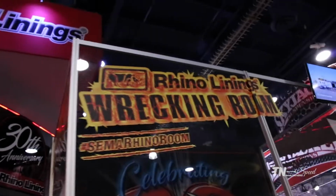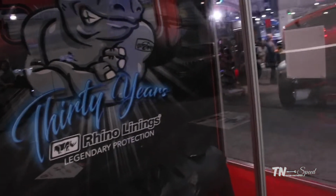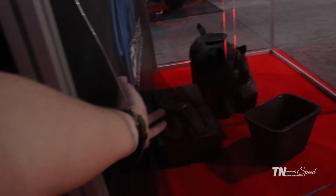Rhino Lining was really creative and set up a wrecking room full of their stuff on random objects, I guess, so that you can throw them around, beat them up or whatever, and try to tear up the coatings. What they failed to think about is people were going to break the actual booth.